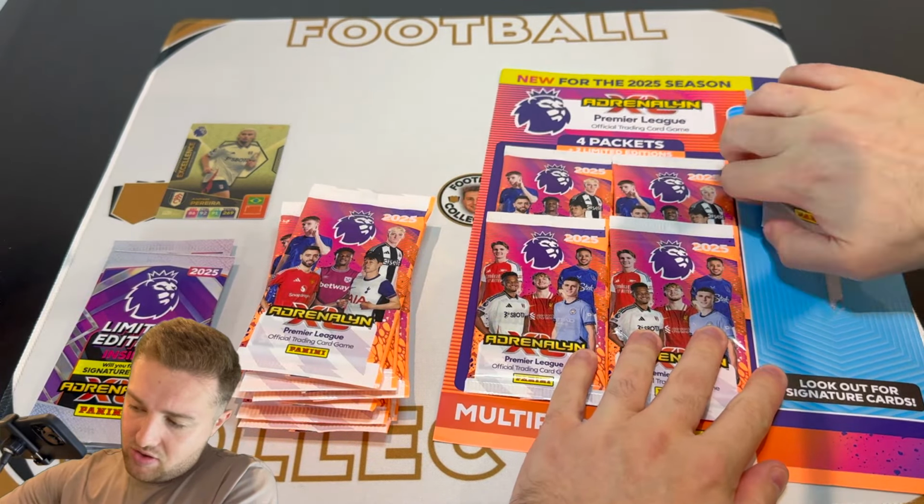Let's crack them open. Let's go. Who or what are we going to find in here? Take a little look, shall we? Okay. First of all, is it going to be a player that we can get as a signature? Yeah, we can. I think we can get Wilson as a signature. Boom. No, it's just a regular. Harry Wilson, regular. There we go. For Fulham. Move on to packet number two.